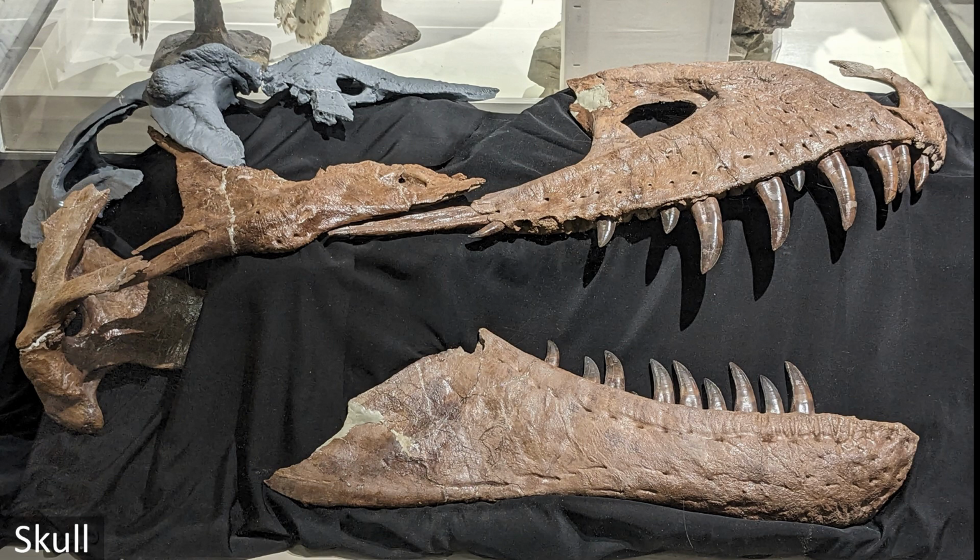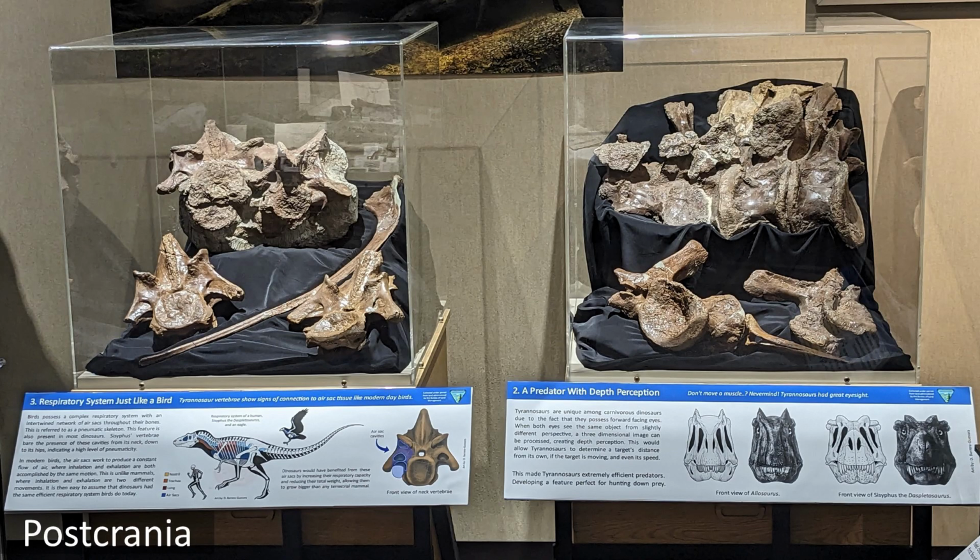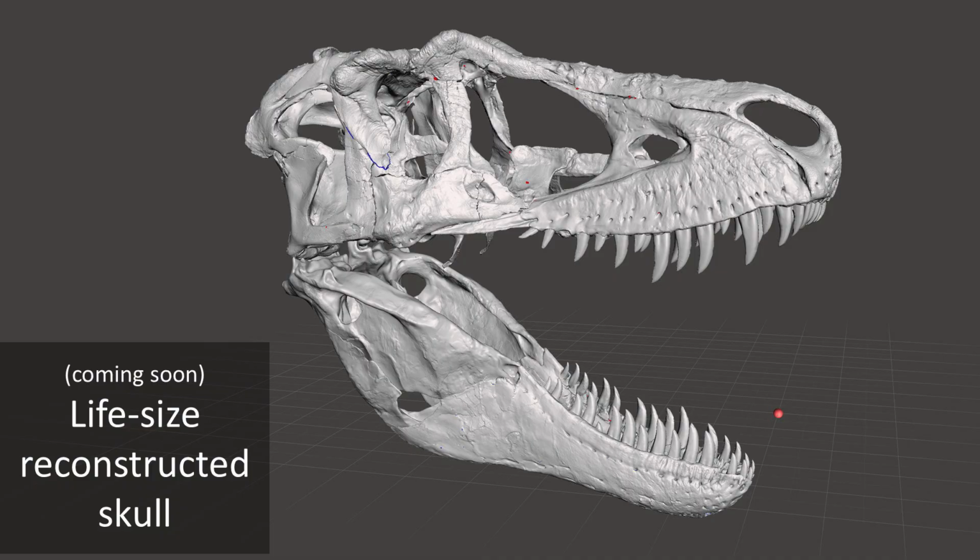The grey parts, we have those as real bones. It's just that they are from the other side of the skull. We only have the left side, so we 3D scanned them and printed them out and then stuck them on this side. But the other ones, those are real bones. Those are the real teeth sticking out of the jaws. We also have the postcrania, so we didn't get much of this skeleton, but we have some neck bones and parts of the pelvis and some ribs, so those are on display as well.